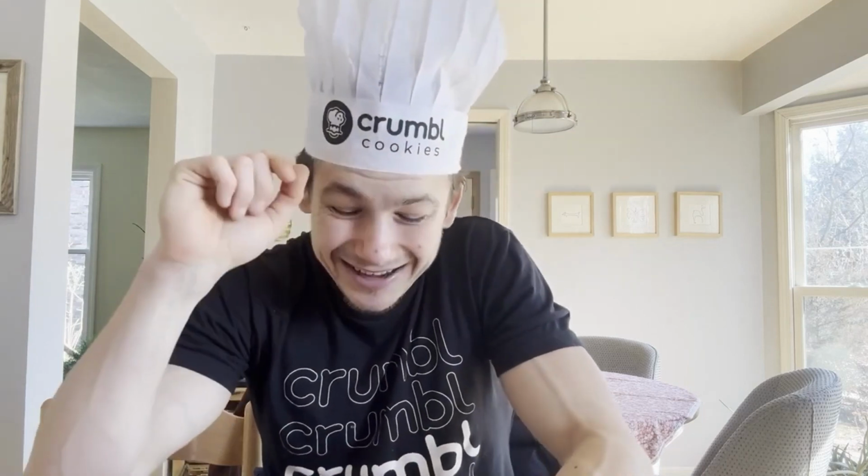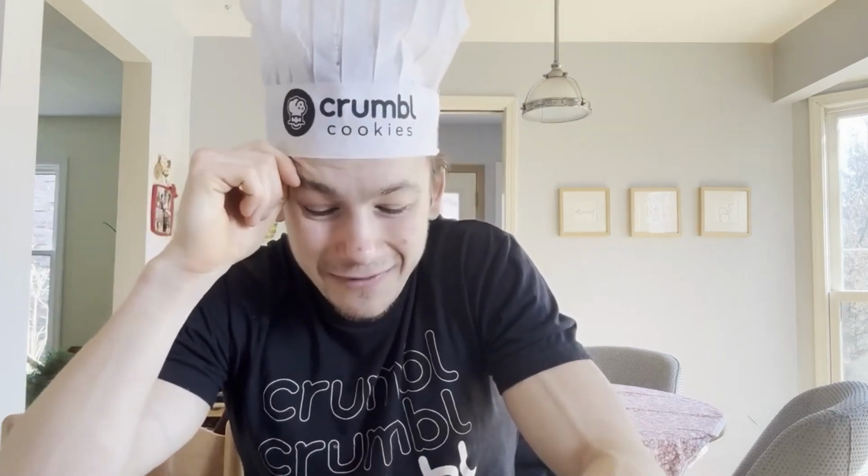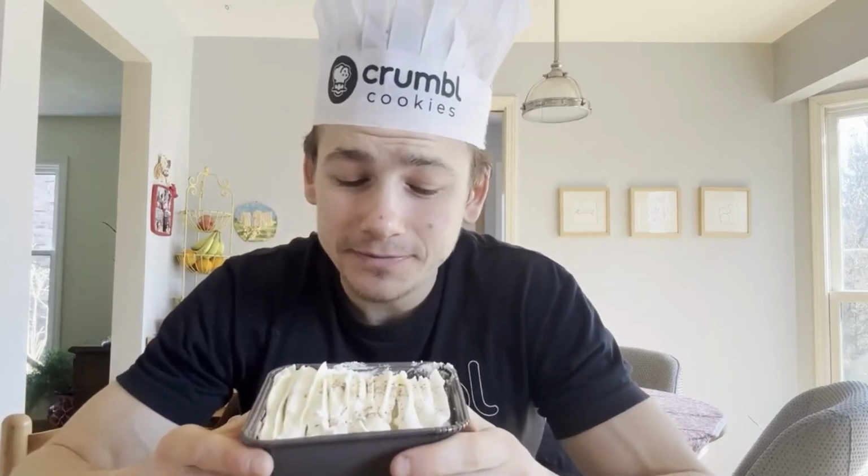We have ourselves a winner. This is dangerous. This is incredibly good. Crumbl, if you guys come out with any more cakes, I will be at your door before you know it. For the very first time coming out with the cake, you guys did an exceptional job. The one thing that's missing, as I mentioned, are those strawberries. If you had those strawberries, I could see myself giving this a 10 out of 10. But I got a little ahead of myself. As is, I'm gonna be giving this 9.5 out of 10.